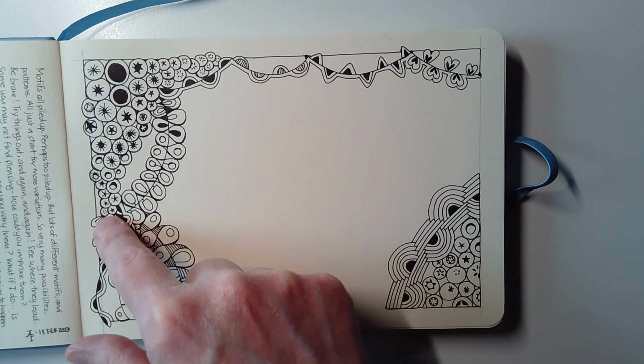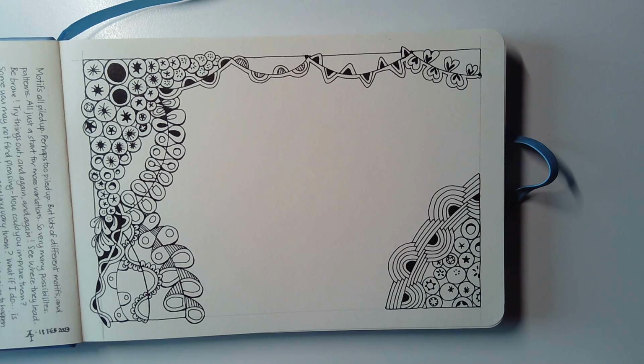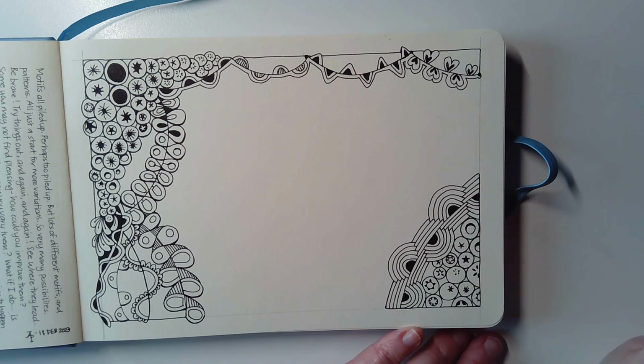This looks almost like it's trailing off, almost like this is stuck on the top and we've got something dripping down. And that would be a nice way to have them, almost like a fringe along a larger piece of paper. All of these other patterns though, believe it or not, all have the same root construction.